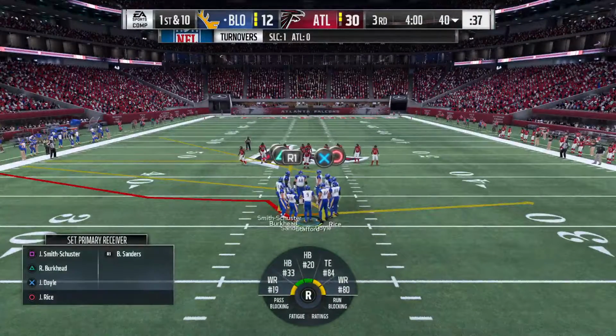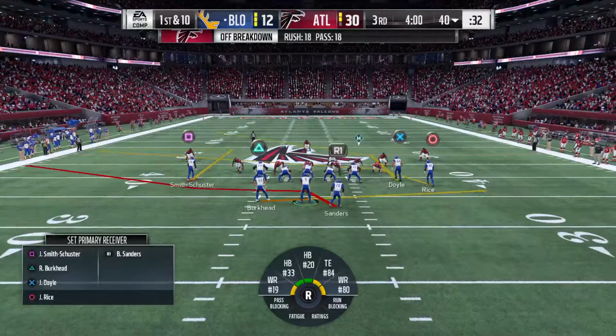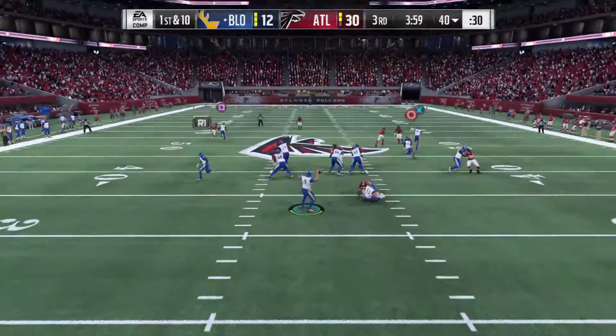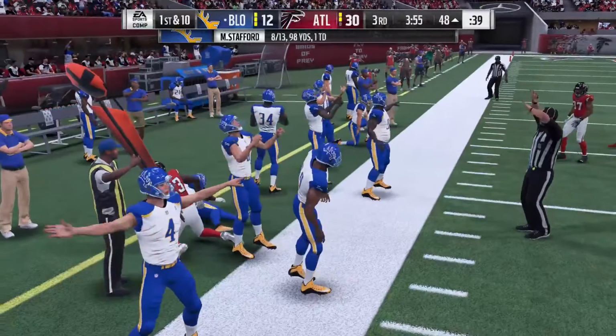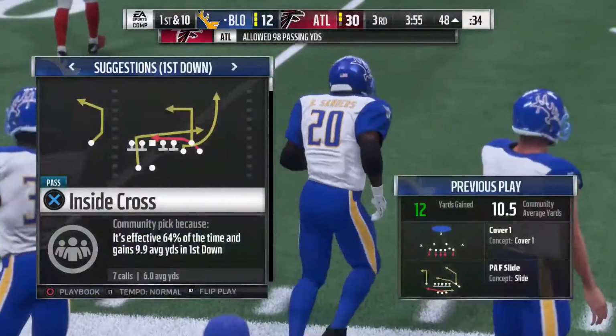Now the offense getting set, 1st and 10. They go play action here on 1st down. Left side here to Sanders. Give him 12 yards on that one. It earns him a fresh set of downs.